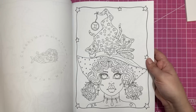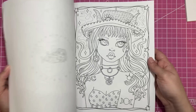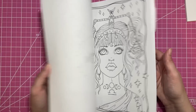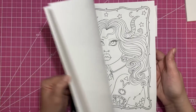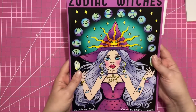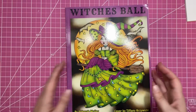But these are cute too. And these ones you could color year round. Like these definitely don't have to just be for Halloween. But typically when I see witches, I just automatically go to Halloween. But yeah, with the Zodiac, you could do one witch a month and be good. So that's Zodiac Witches. And then last but not least is Witch's Ball.